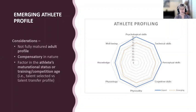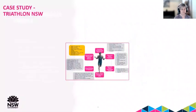And then finally, when you're doing profiling, understand where your athlete is in terms of their biological maturation. And understand if you've got late maturing athletes that might be very good in terms of skill and psychology, they might not be up there just yet in terms of their physical and physiological. So just be mindful of that. And obviously give late maturing athletes, who ultimately are a lot of our finest athletes, that affordance and that patience.